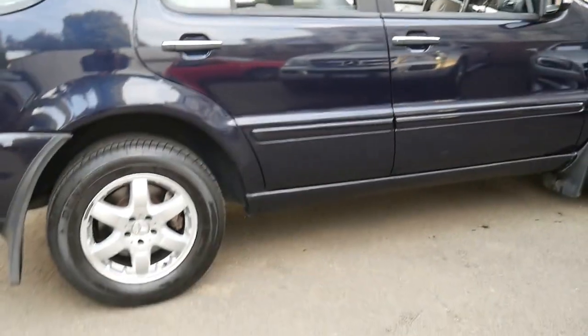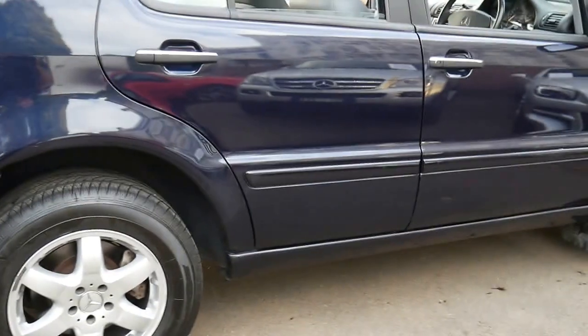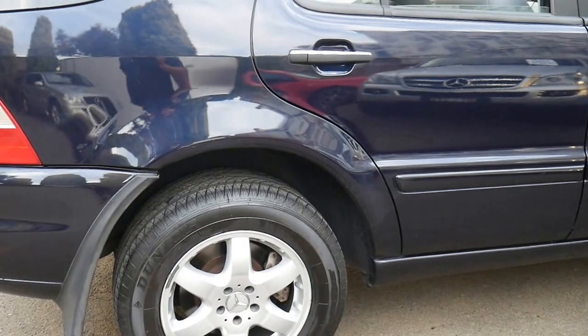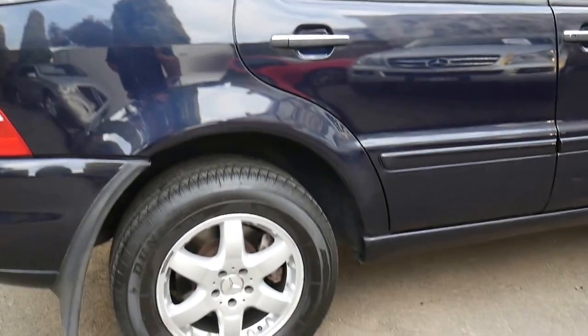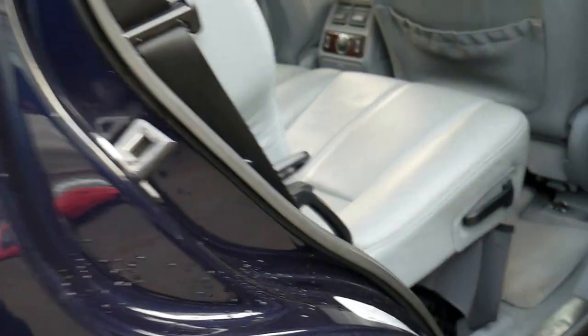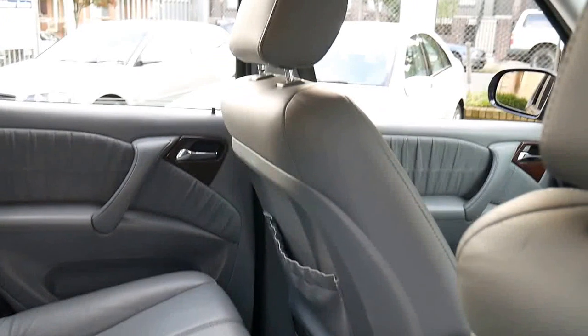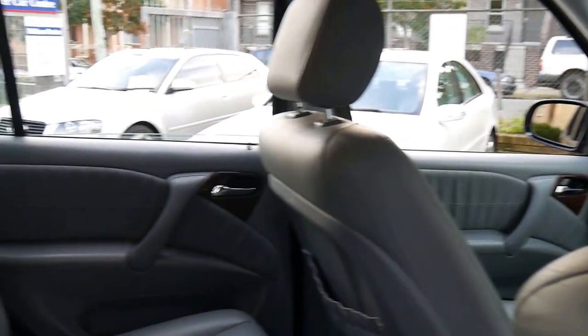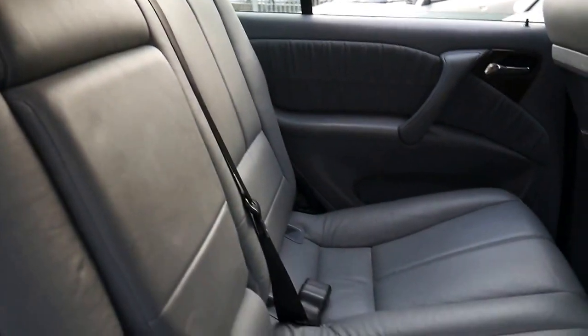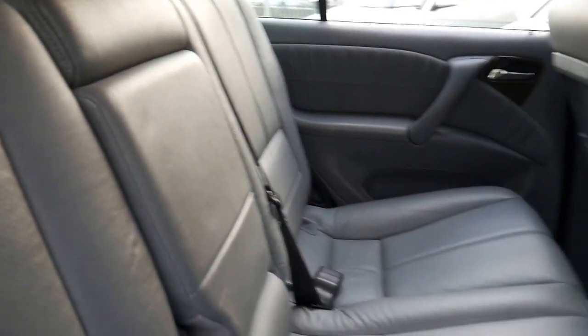I remember the first time I saw an ML500. And I remember being shocked to see the 5-litre V8 in the ML. It was very surprising. The back seat doesn't look like it's been sat in.